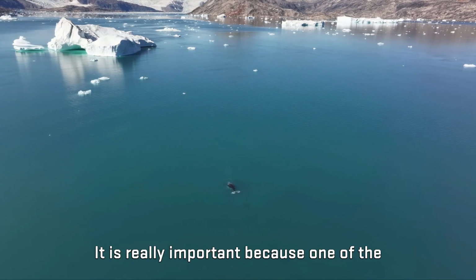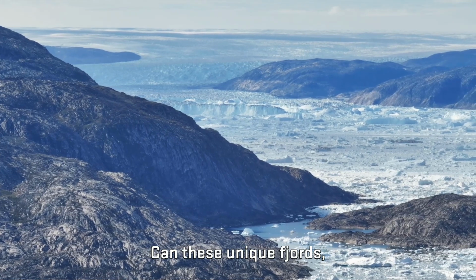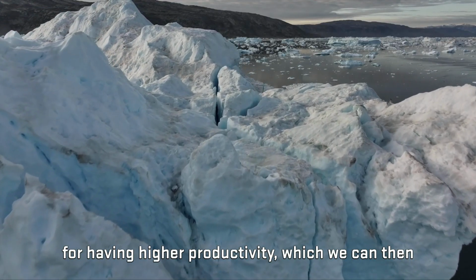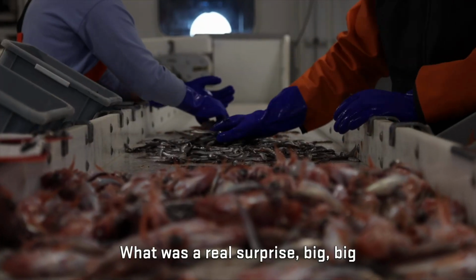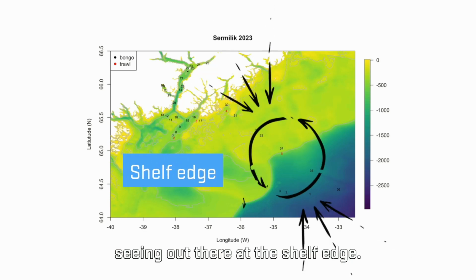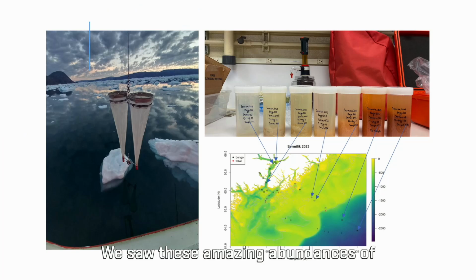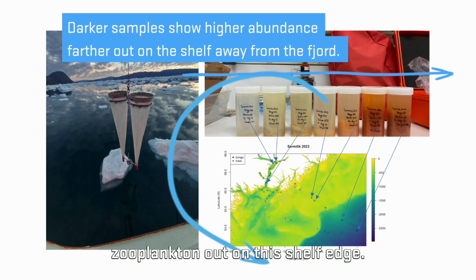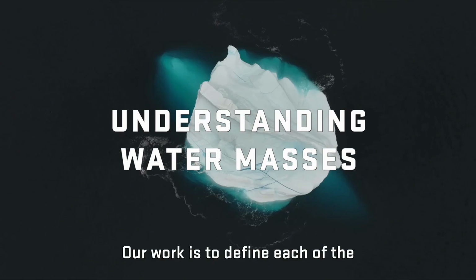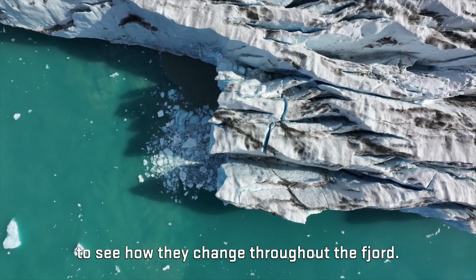It is really important because one of the other things that we don't know much about in this ecosystem is the degree of connectivity. Can these unique fjords with marine-terminating glaciers seed the shelf for higher productivity, which we can then track all the way to higher trophic levels? What was a real, big surprise was the abundance that we were seeing out there at the shelf edge. So the edge here between the yellow and the blue color, where there is an abrupt drop-off in bathymetry, we saw these amazing abundances of zooplankton out on this shelf edge. And so there is clearly a convergence of these different water masses. Our work is to define each of the water masses, and we're going to look at the zooplankton communities within each water mass to see how they change throughout the fjord.